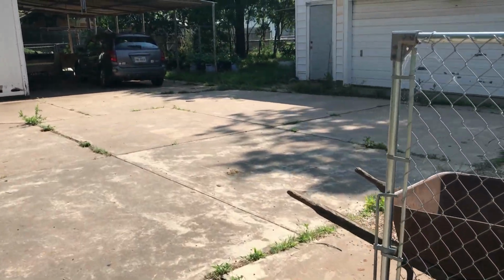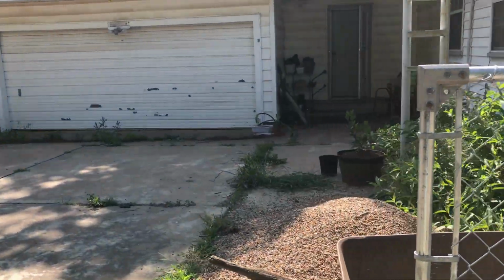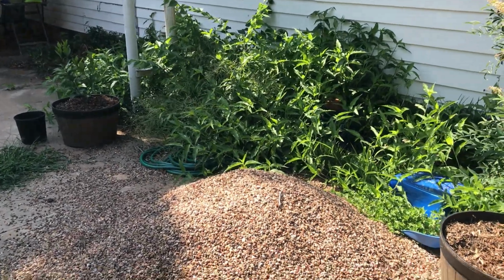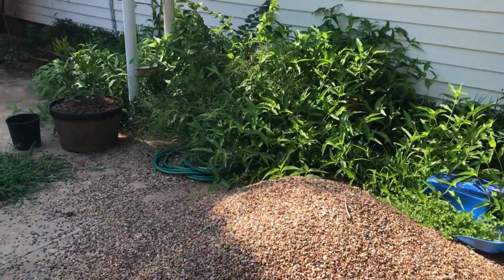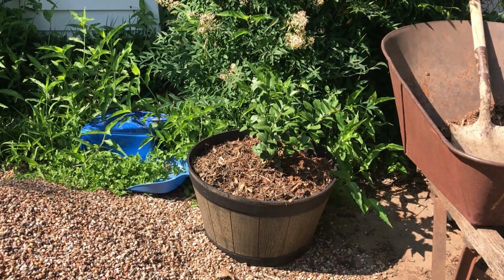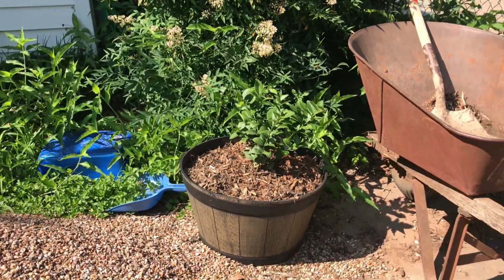So as we come around the corner here, this bed behind the house needs to get cleared out. So I haven't done anything with it. It's going to get filled with this gravel over a double layer of weed cloth. But I do have my citrus here. So I've got a Meyer lemon, or no, sorry, that's the key lime.